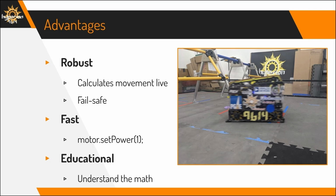Pure Pursuit is also fast because it uses the maximum possible velocity the robot can go at by setting the motor powers at 1, and it also tends to move in the forward direction, which for Mecanum wheels is faster than strafing. Finally, it is very educational, and we learned a lot through making our own Pure Pursuit program.